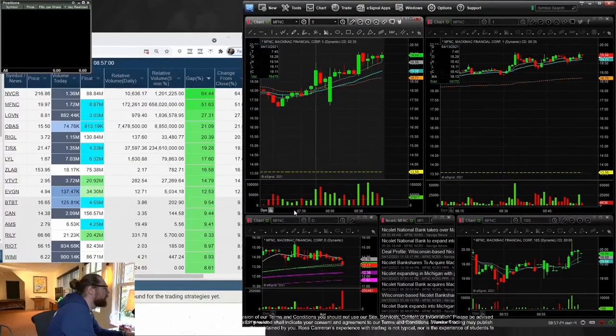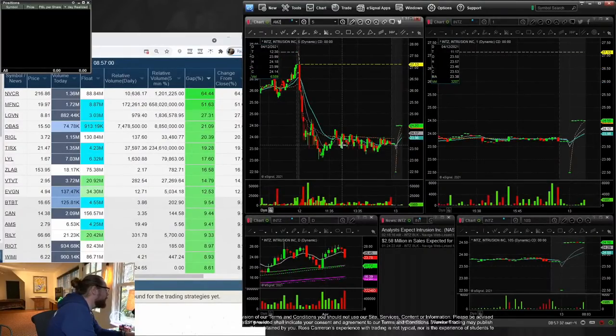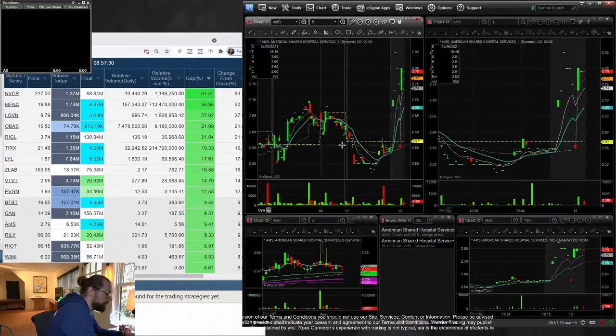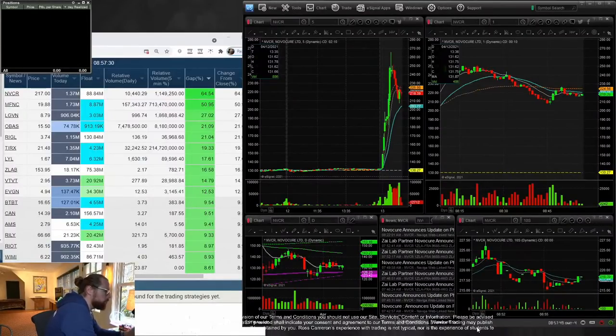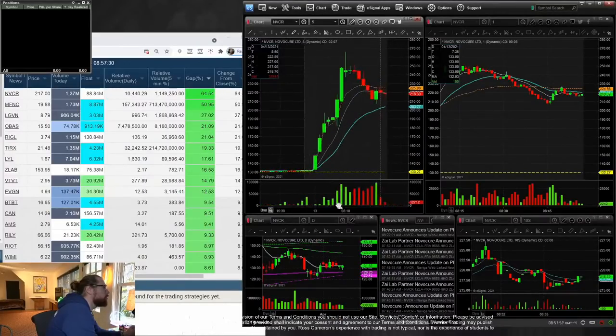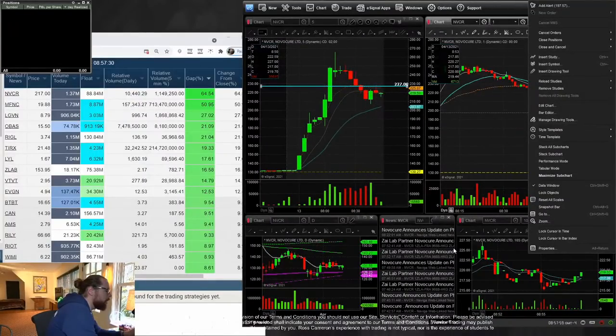Overconfidence. So let's see. I was kind of flipping through a couple other stocks here. This NVCR would need to get above the VWAP and hold above it.